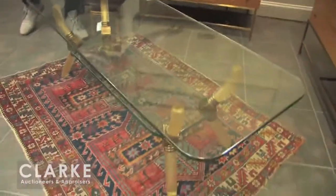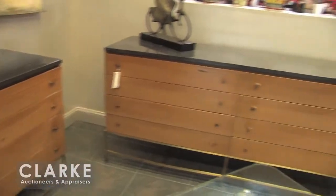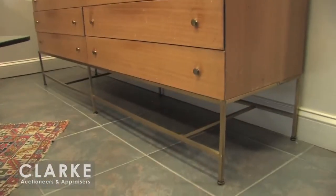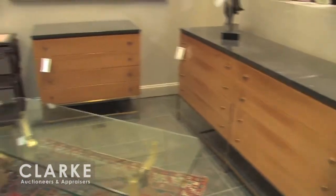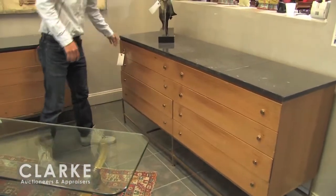And behind that table we have two Calvin Paul Macabre brass base, brass pole, marble top, long chest with drawers and short chest with drawers, to be sold together as one lot from an estate in Fairfield, Connecticut. Great clean structure on both of these.